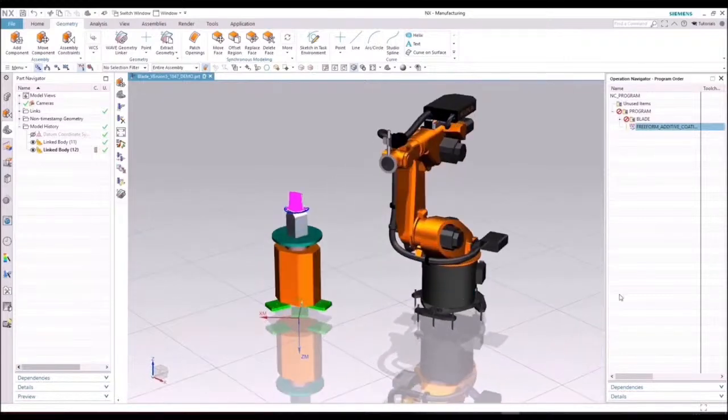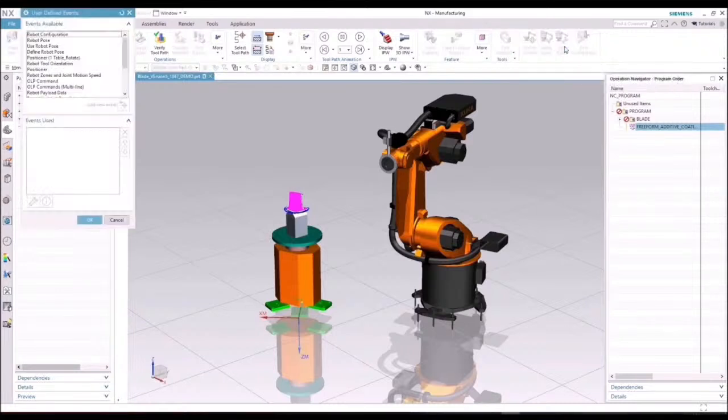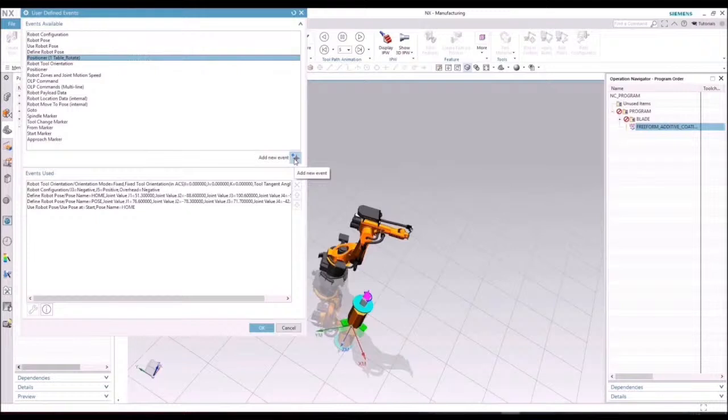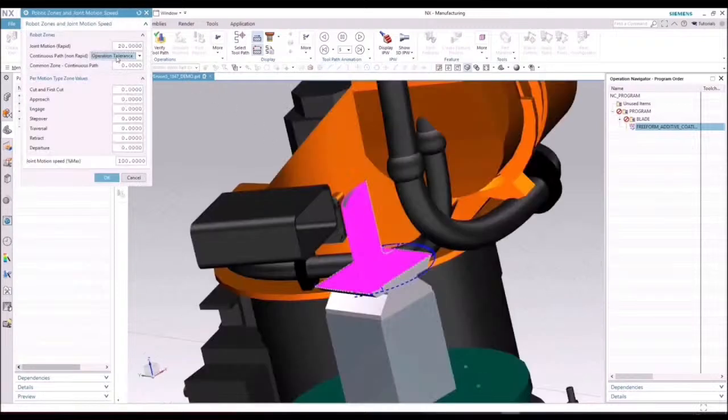After the toolpath programming has been completed, it needs to be specified how the robot should drive the tool along the path. In NXCAM, this can be done using the robotic rules. The robot needs to know how to orient the tool during the coating process and which axis configuration to use for positioning the tool. Also, the approach and departure positions, the orientation of the external axis, as well as motion speeds and motion types need to be set.